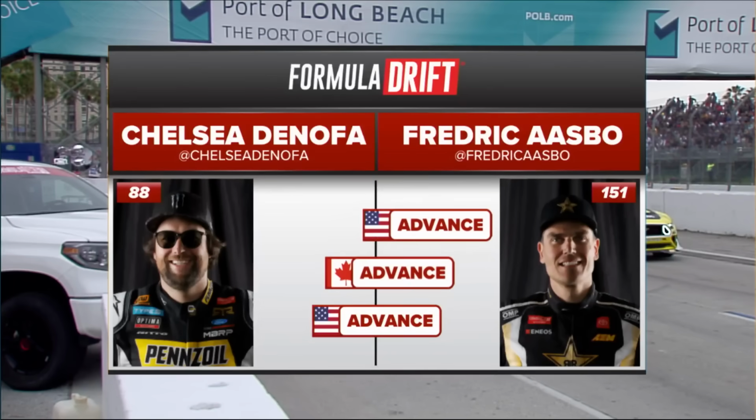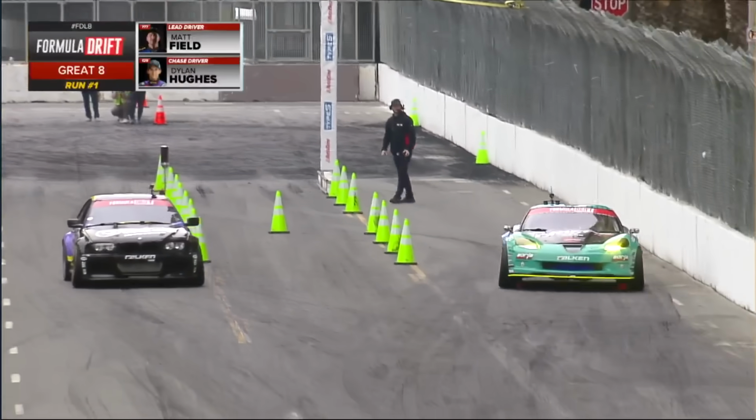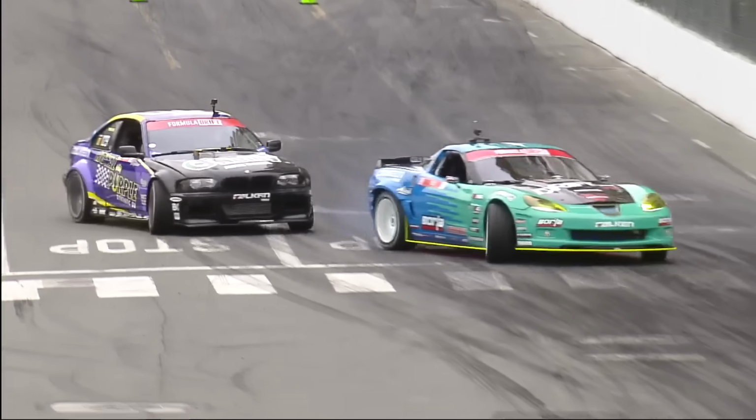Slide him left for Denofa or right for Frederick. Ever podium. And he had the Permatex livery. Right now he wants to do Royal Purple Proud, the official oil of Formula Drift.